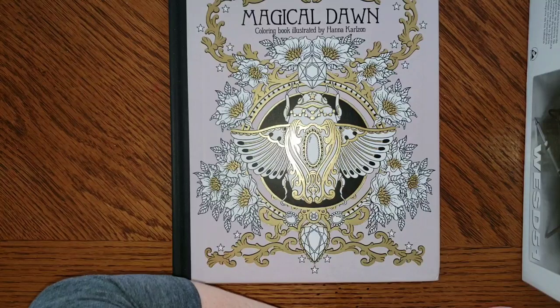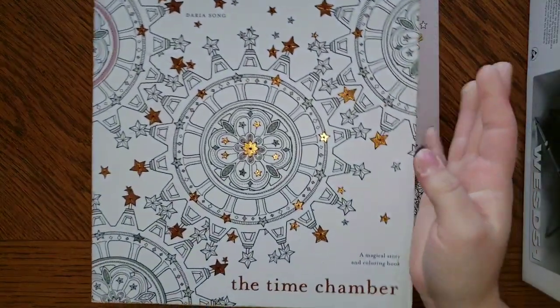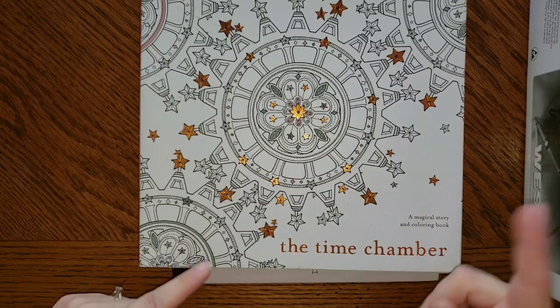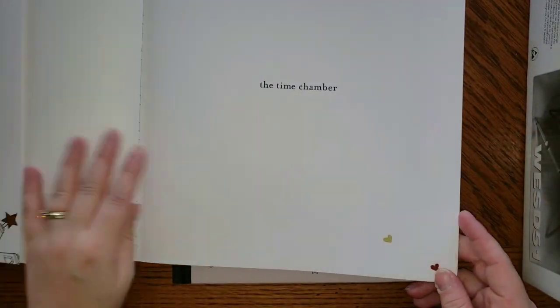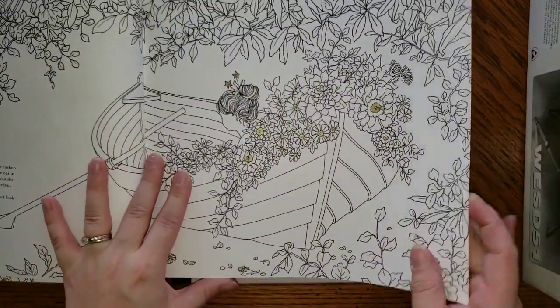I don't remember now. Oh, I bought this book. Hold on. Let me see. Where is it? Oh, here we go. This was like 3 years ago. I bought this adult coloring book on a whim because I had seen adult coloring books at Michael's. And I was like, oh, how cool. I want to color in these kind of intricate books. So I got this book, The Time Chamber by Daria Song. And this book is gorgeous.